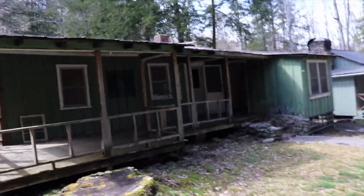Nope, no power. Bummer. It'd be cool if there was power though. Man, this place is huge. This keeps on going. I guess we'll head out and go to another building now. So this is the building right next to the one that I was just in.